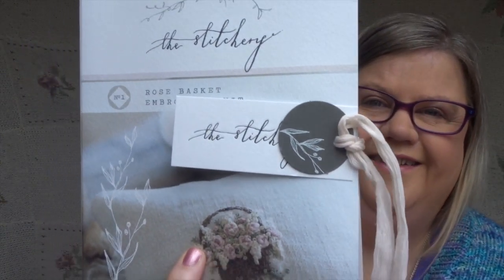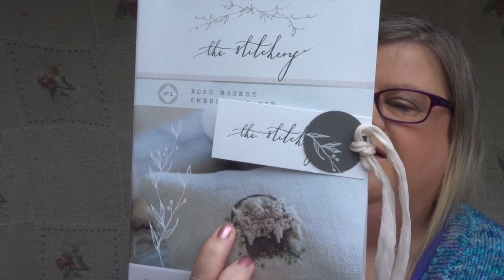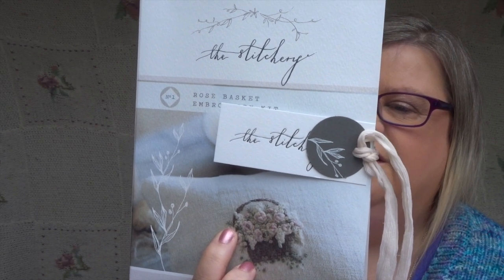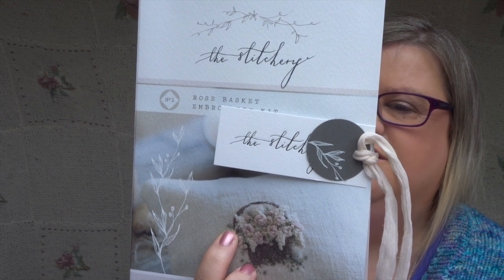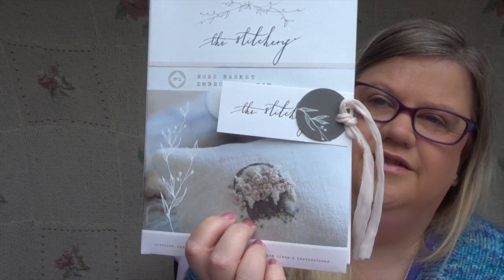Okay, and then this one was from my middle daughter and is the Rose Basket Embroidery Kit from the Stitchery. I'm looking forward to doing that, that's so pretty. So it includes the linen, instructions, threads. I do love her kits. So that was from my middle daughter, and then part of stuff from hubby, with the help of the lovely Susie from Elderflower Stitches.